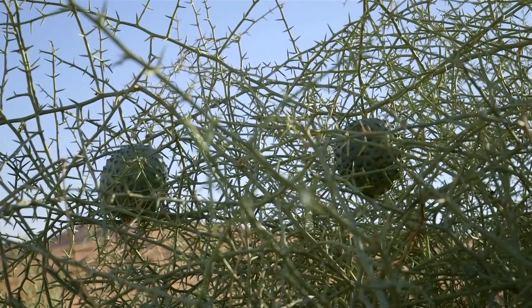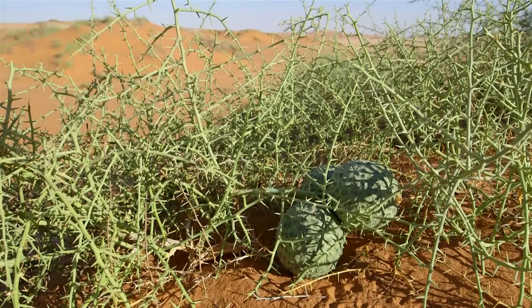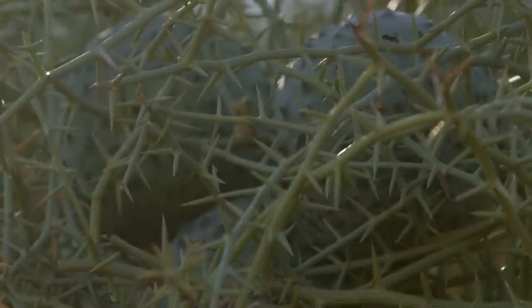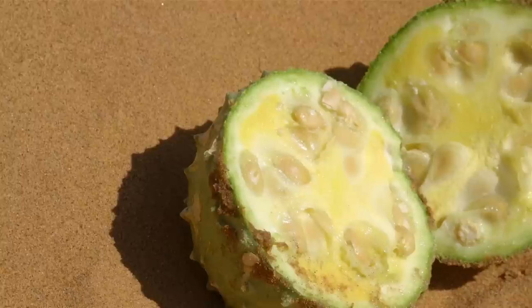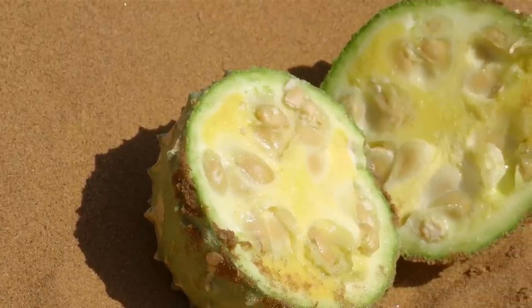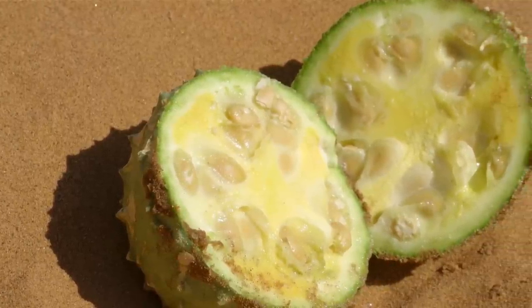Nara is dioecious, meaning that there are separate male and female plants. It is the female plants that bear fruits, which for thousands of years has provided a valuable food source for the indigenous people of the land.